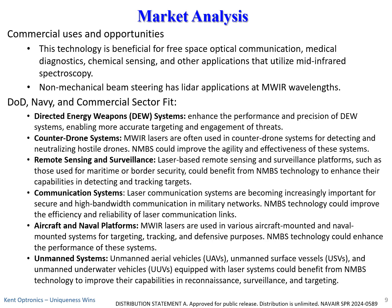The commercial uses and opportunities of this topic are as follows. 1. This technology is beneficial for free space optical communication, medical diagnostics, chemical sensing, and other applications that utilize mid-infrared spectroscopy. 2. Non-mechanical beam steering has LiDAR applications at MWIR wavelengths. The non-mechanical beam steerer device can be applied to various systems from DoD, Navy, and commercial sector, which include but are not limited to the following. 1. Directed energy weapon systems, or DEW. We will enhance the performance and precision of DEW systems, enabling more accurate targeting and engagement of threats. 2. Counter-drone systems. MWIR lasers are often used in counter-drone systems for detecting and neutralizing hostile drones. Non-mechanical beam steerer could improve the agility and effectiveness of these systems.